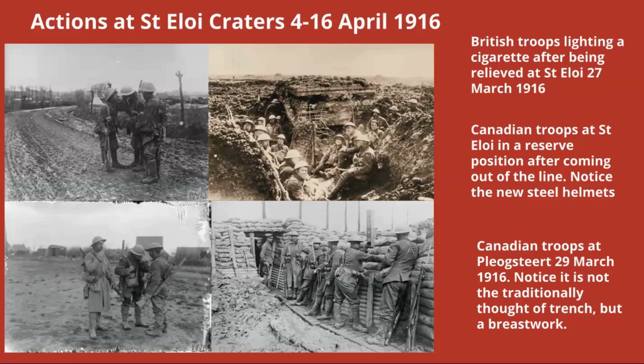Interesting kind of concept. When we think of the First World War, we think of deep underground trenches. Not always the case.